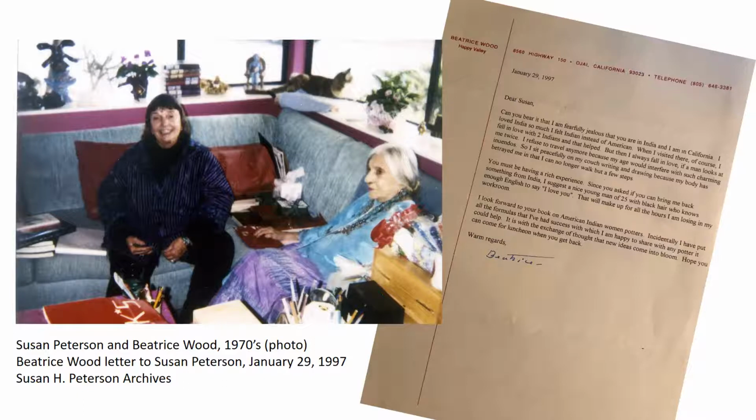So this letter was written in 1997. And when Beatrice wrote this letter, she was 104. So she never lost her spunk.